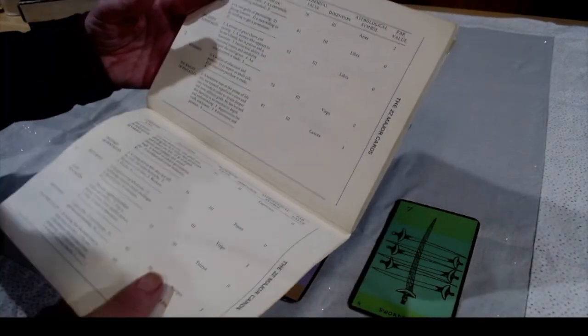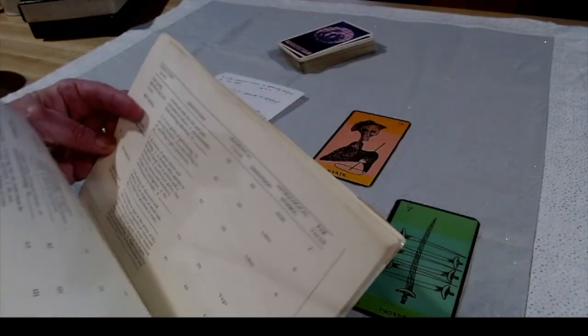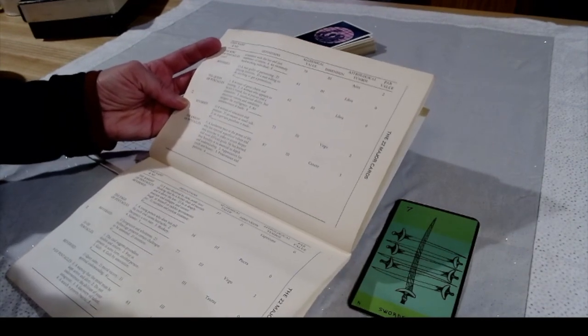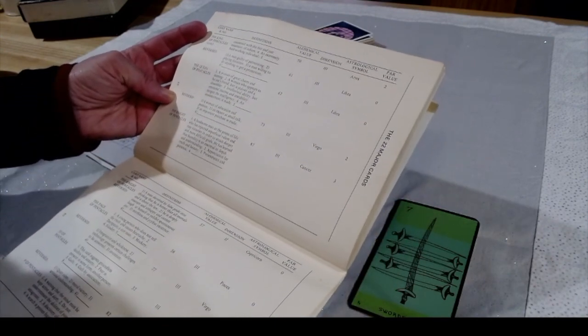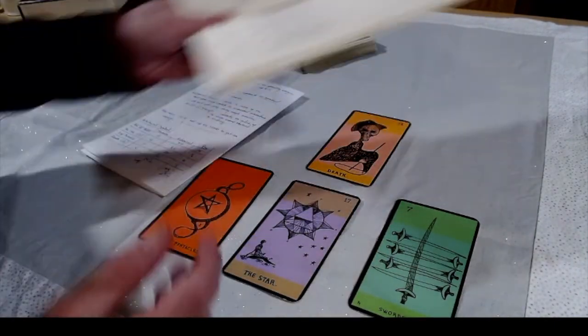And so the Ace of Pentacles, as we said, is in the 3rd dimension, and the King of Pentacles is also in the 3rd dimension. And the Ace has an alchemical value of 84, and the King has an alchemical value of 70. So the aces are pretty high on this scale.